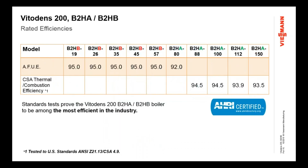Efficiencies, 95% AFUE in the small ones, and we show here two different testing criteria. AFUE only goes up to 299,000 BTUs, so that's why you only see AFUE ratings on the small sizes. Once you get beyond a certain size, it's a different test criteria. It's the ANSI Z21 test, which is a combustion efficiency test. So they are very different tests, so you do get slightly different results, but overall, the performance of this boiler makes it one of the most efficient in the industry.